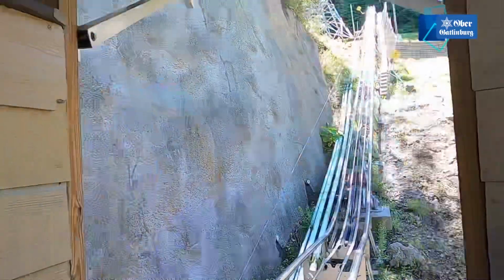So we're going up the stairs right now to the coaster, and my excitement is building. I am so hyped right now. You have no idea, and I hope you're hyped too.